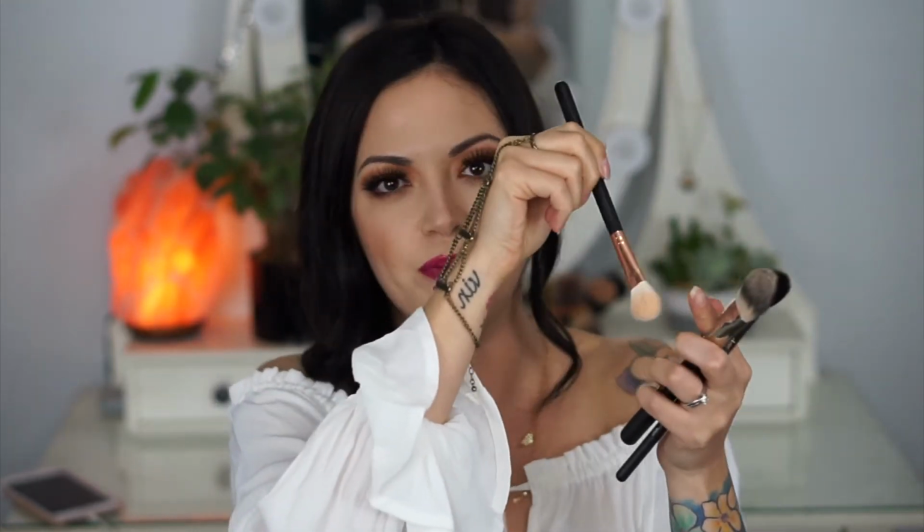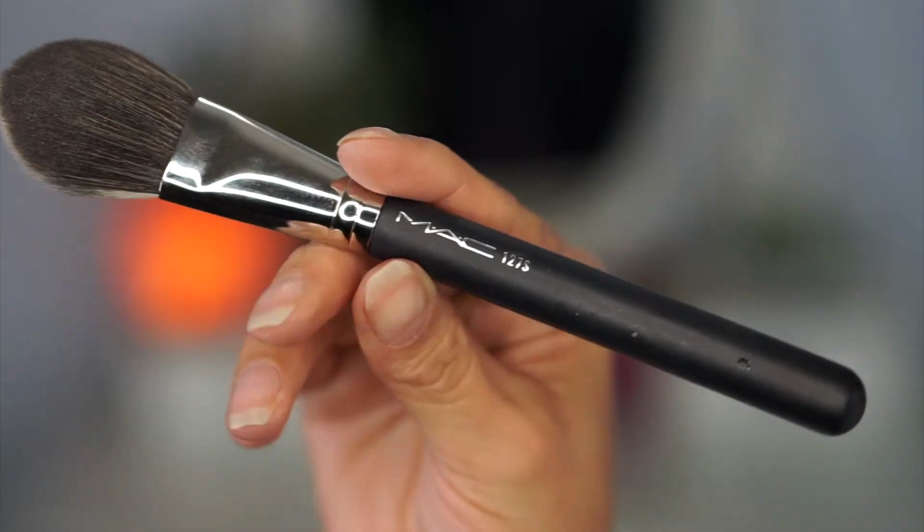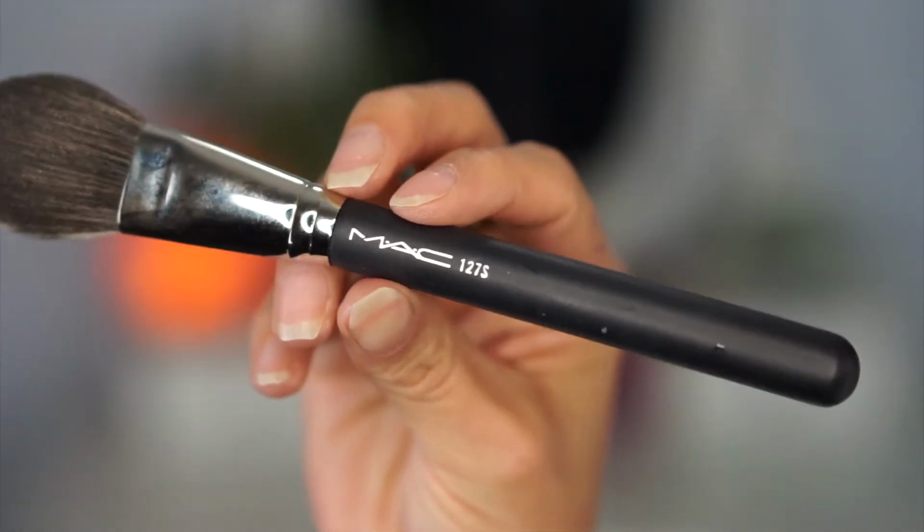And then even for your Cupid's bow, it's perfect if you just dip that front part in the highlighter and go right there. This brush is amazing. It just packs it on so beautifully, and it's pretty cheap. I don't know how expensive it is. I'll put it down below, but I think it's like $10 if that. So yeah, good brush.